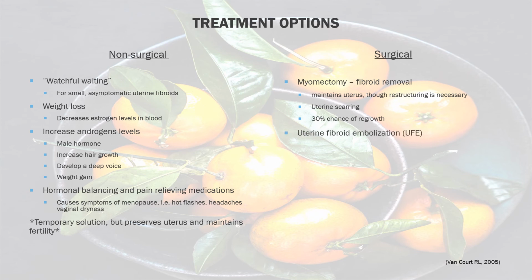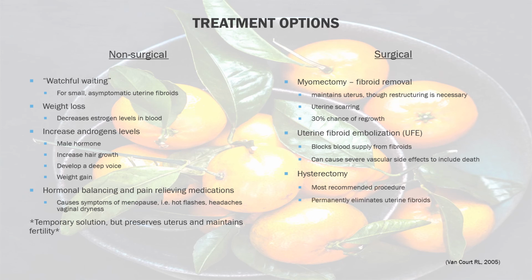Uterine fibroid embolization. This will block the fibroid's blood supply, which eventually kills the fibroid and stops it from growing. But it can cause other severe vascular side effects, including death. Then there's hysterectomy, which is the most recommended procedure because it permanently eliminates uterine fibroids. However, there are also fewer complications, but there are lifelong consequences such as infertility.